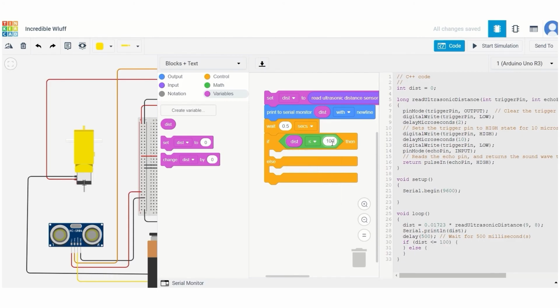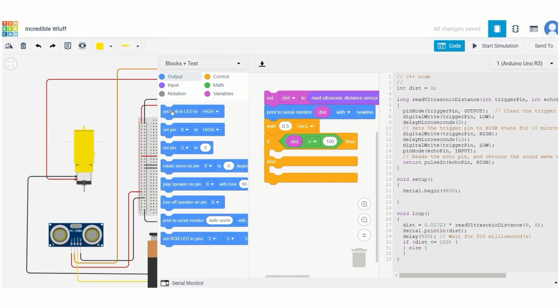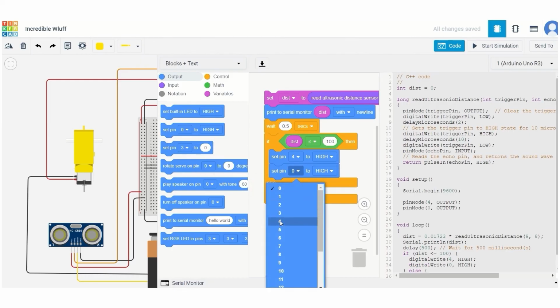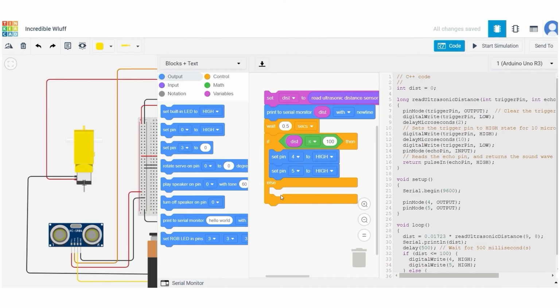then motor should stop, or robot should stop, right? So how it can stop, that will be the output. If this statement is true, then control will be: we have given the motor control pins as D4 and D5 on Arduino, right? So we have to set pin number 4 to high and set pin number 5 to high. If both are high, then it will not work. If this statement is false, that means the distance is greater than 100 centimeter, it will execute the program we are writing here.